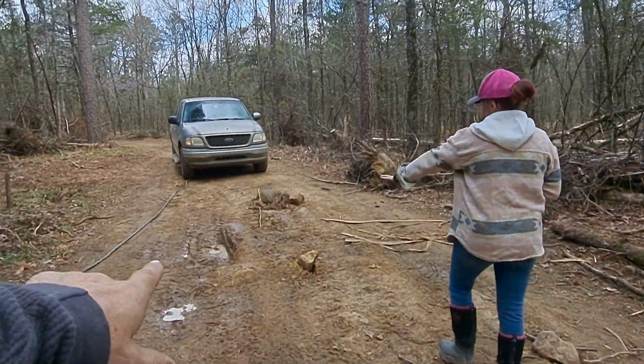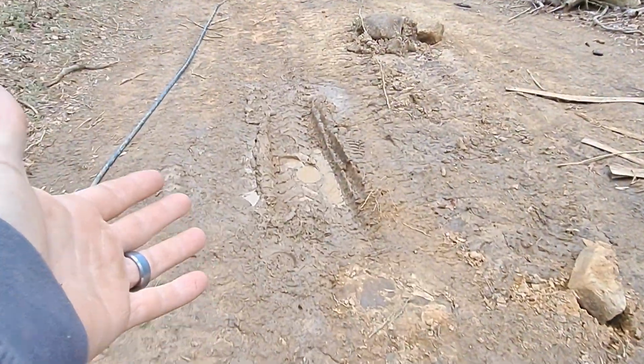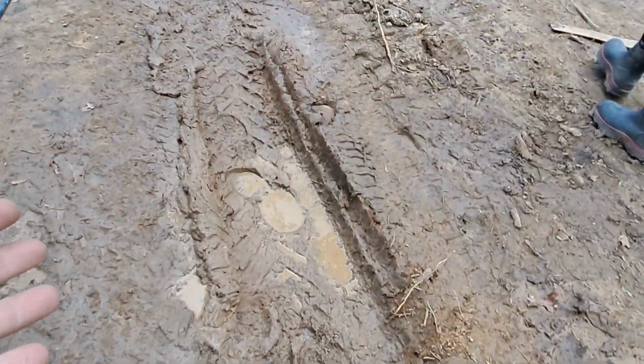We're gonna go all the way up to here, about where those rocks are, because even right here, still a good wet spot.